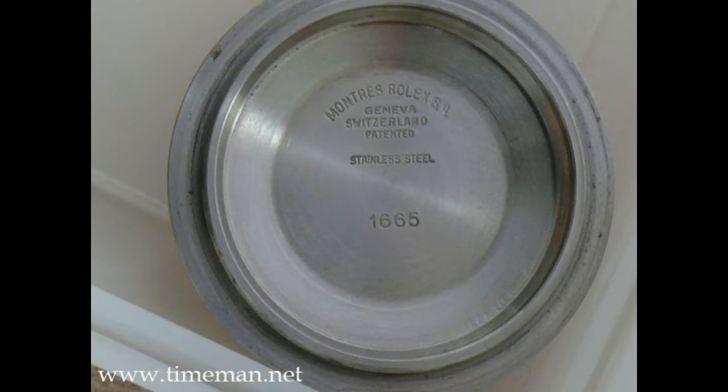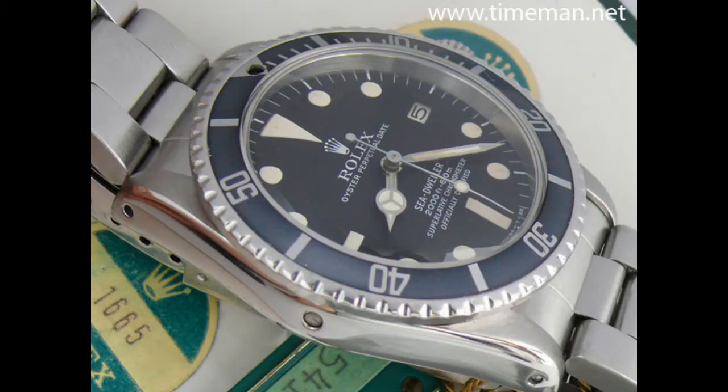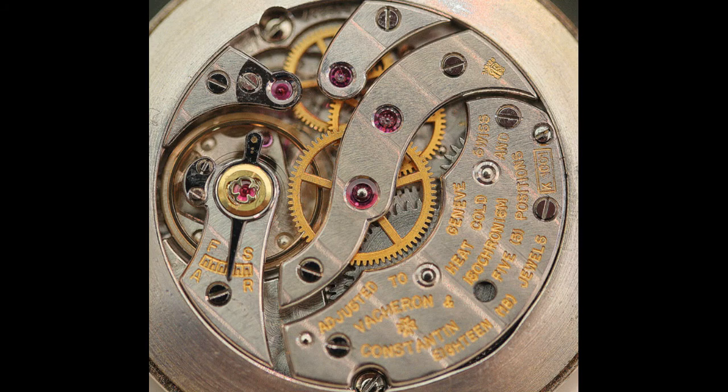Today I'd like to discuss some tips for buying a vintage watch. And these are some tips that I've put together after many years of being a serious watch collector and mini dealer. And I'll just go through these tips.